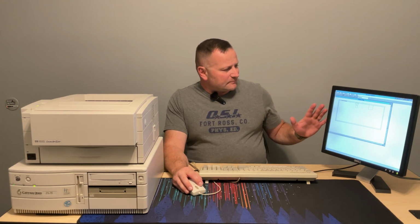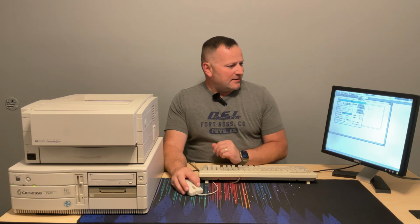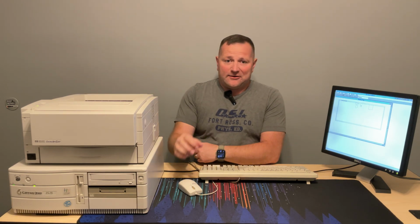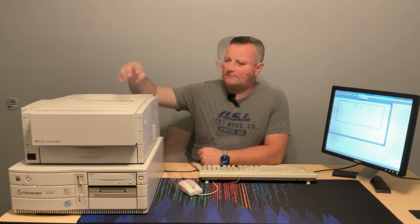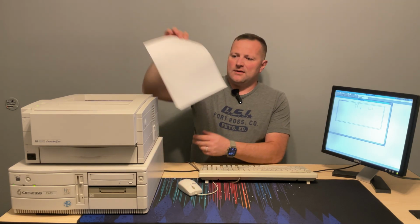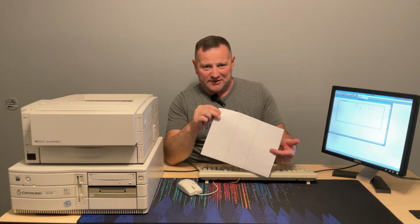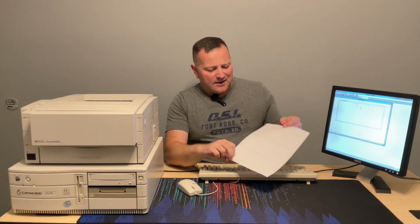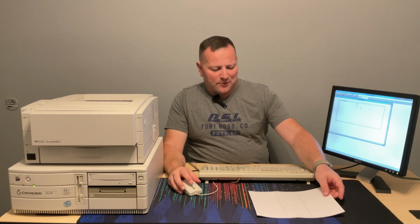So something like this, you can take your project and print it out right here on a printer. It won't take too long. You're going to hear that thing winding up in a second. All right, here we go. Now, I could have also printed it landscape instead of portrait, but that is my image right there in black and white.